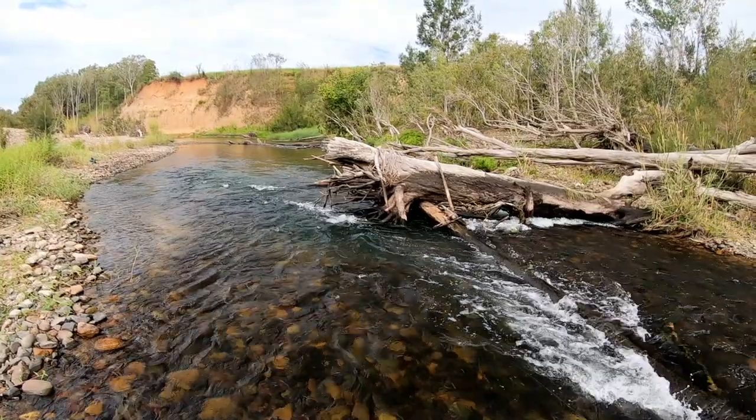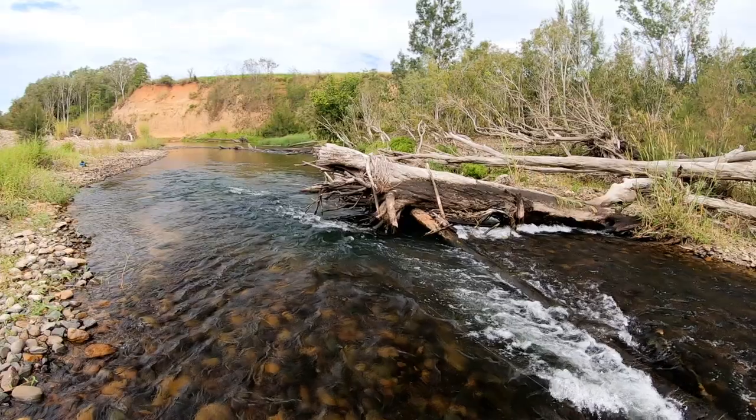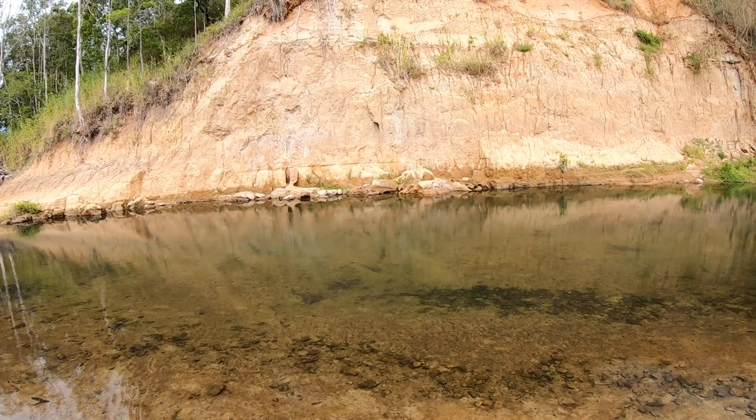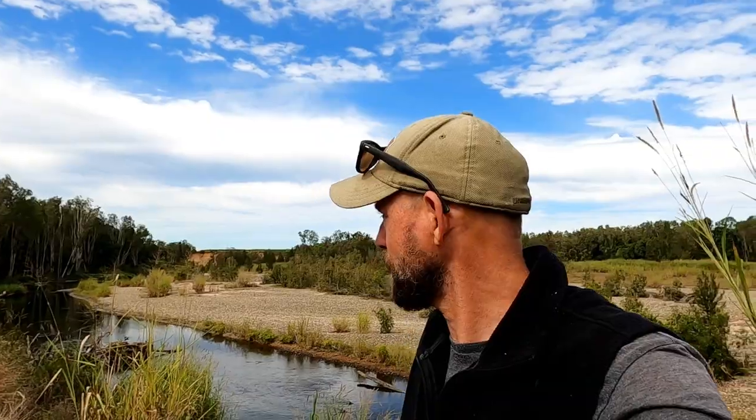I did a bit of Google Earthing of the Pioneer River. Now, a good fisho friend of mine told me that there's heaps of sooty grunter right in the upper reaches, and I kept driving around and I found this little place, absolute paradise here, and I've got plenty of lures that I can throw around. I'm probably going to have to get in the water to get across.